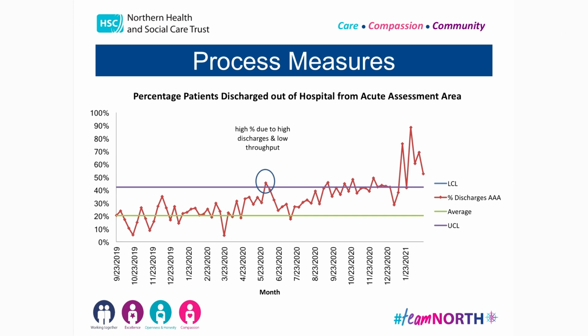Another important slide is the percentage of patients discharged out of hospital from the acute assessment area. Since the inception of the model, you can see the trend of us consistently being above 20%. And this was through engaging patients in ambulatory care. If I can highlight to you January and February of 2021, when the whole hospital, possibly the whole region, was chock-a-block due to the COVID pandemic, nearly 90% of our hospital discharges came from the acute assessment area.